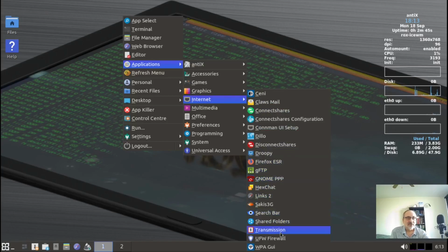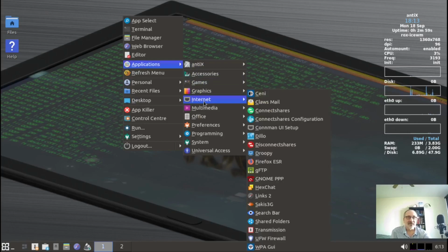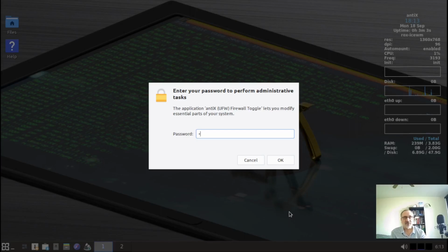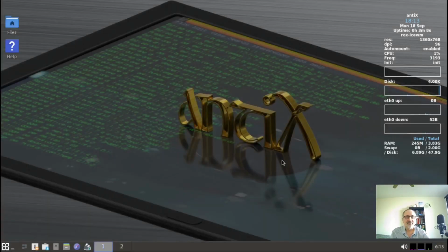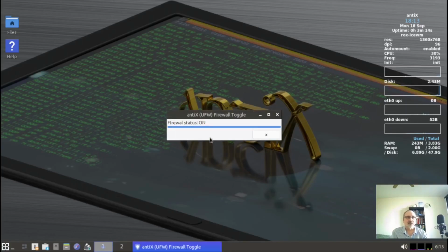And down here in Internet, this is another thing I want to do, and this is interesting because it took me a while to find it. They have uncomplicated firewall, but it's in the menu, it's in Internet. So you have to go into Applications, Internet, and here it is, uncomplicated firewall. So let's click that on. I'm going to put my password in, I'm going to OK it, and I'm going to click on Enable Firewall. And now the firewall is set.